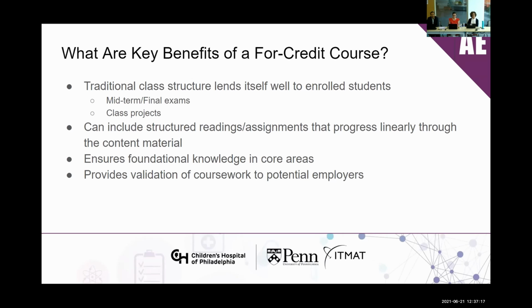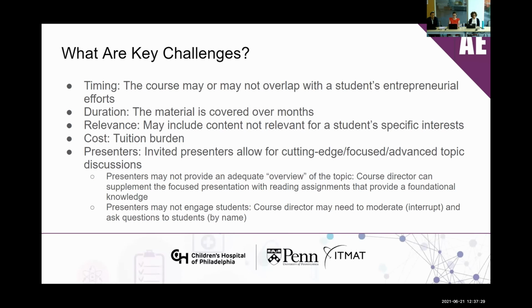helpful for you. Clearly many of us are aware that some of the key benefits of a 4-credit course are that it creates a foundational knowledge and can also be a validation of coursework to potential employers. But there are some really important challenges. And one thing I love about the entrepreneurship space is that we're willing to acknowledge these challenges and try to find solutions. And some of the key challenges I've noticed are around timing.